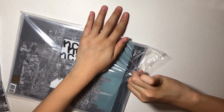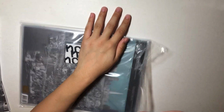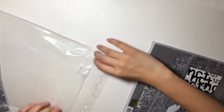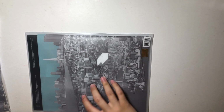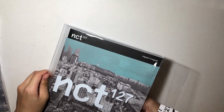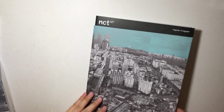This is so sticky. What? Okay. Oh no. Give me Donghyuk or Jaehyun, please. Okay, part two. Let's get it. Yeah. Wow. That was so technical. Ooh. Okay. So, same thing. This different poster.